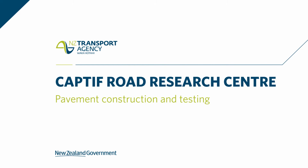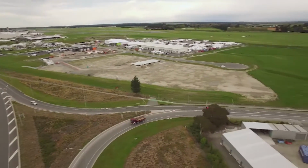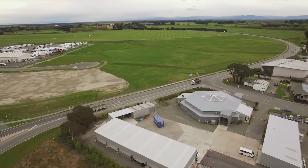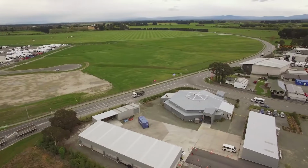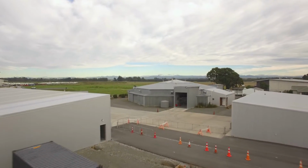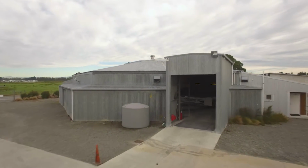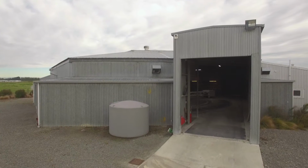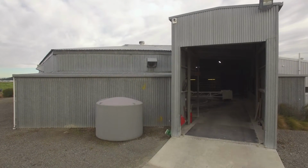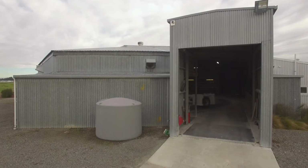Close by Christchurch International Airport, a modest collection of steel sheds house a world-renowned road research facility owned and operated by the New Zealand Transport Agency, the Canterbury Accelerated Pavement Testing Indoor Facility, or CAPTIF for short. For 30 years, a unique testing machine, designed and built in Christchurch, has been subjecting a series of road pavement designs to repetitive axle loadings that accelerate 20 years of normal wear into mere months of real time.